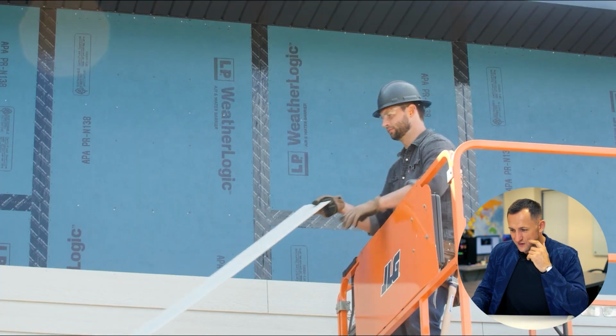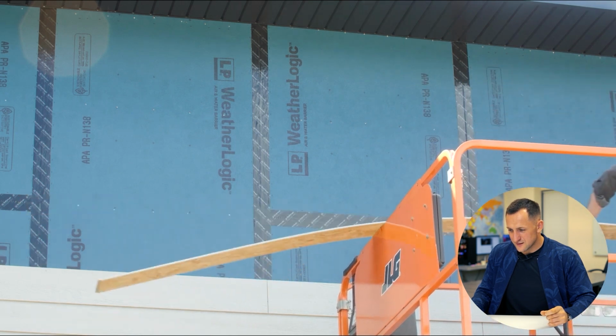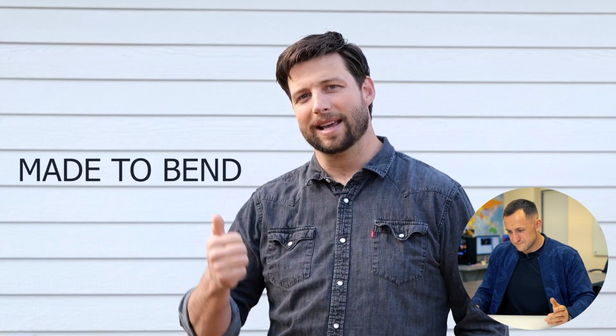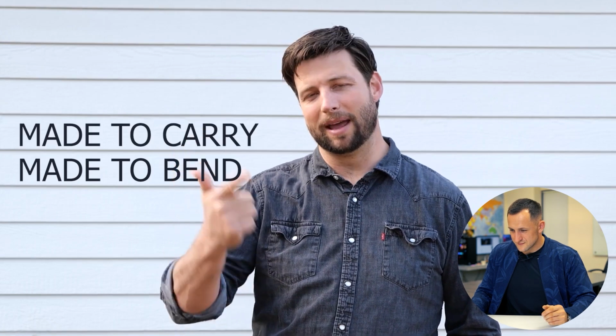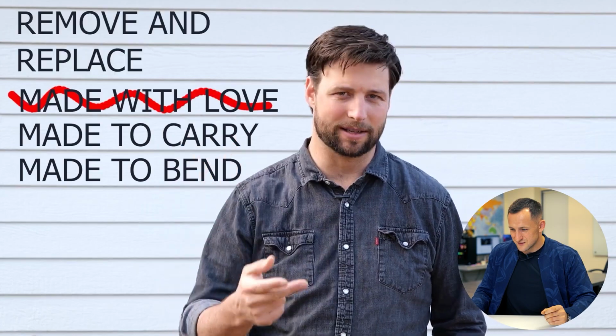We were up there specifically talking about LP SmartSide, and I really like this product for a few reasons. It's made to bend, it's made to carry, and you can also remove and replace it. Pretty much all of this trend is what's good for us. It's, yeah, fast food, there's nothing wrong with it for the business owner. I mean, it's freaking horrible for our bodies. I mean, LP SmartSide, come on.